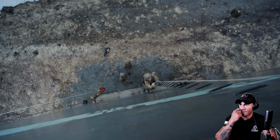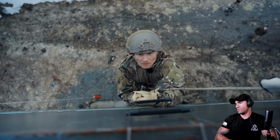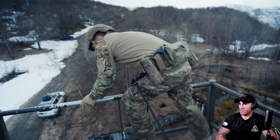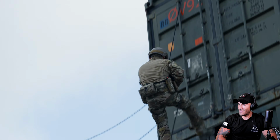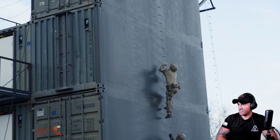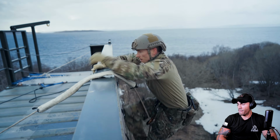Okay, so it's not timed necessarily. Good job. But still, how high is it? That's the first lap of 10 laps. Oh, and they just rappel down. That's cool. Okay, maybe that's probably closer to 60 feet, honestly.